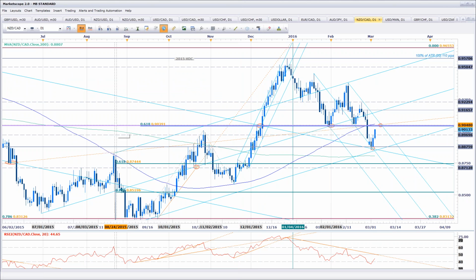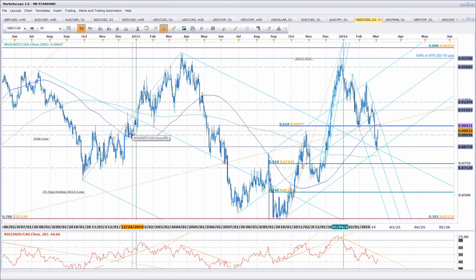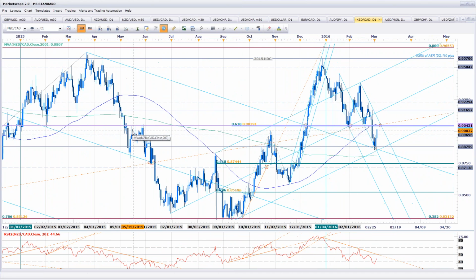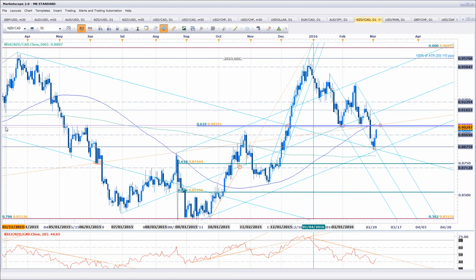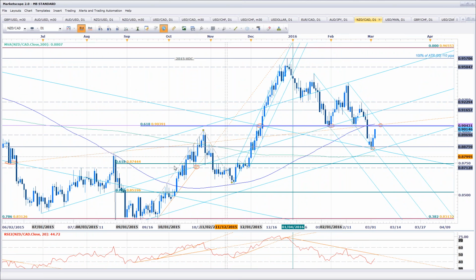This purple line that you're looking at here, if I'm not mistaken, is the 2015 open. Yep. And you can see a very nice pivot here. We've been making some really nice pivots along that region. It's also the 618 extension off of the lows. You also have former trendline support.